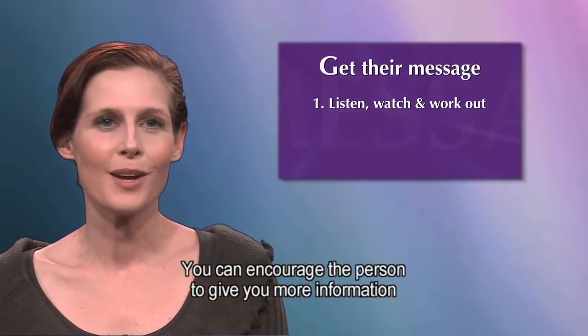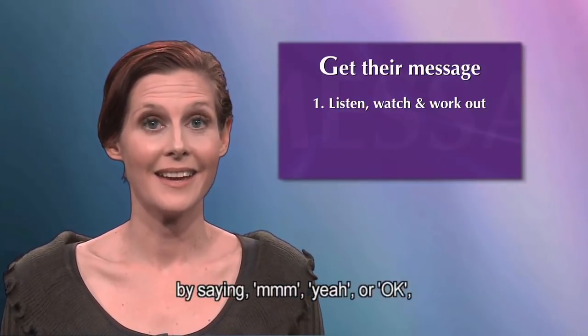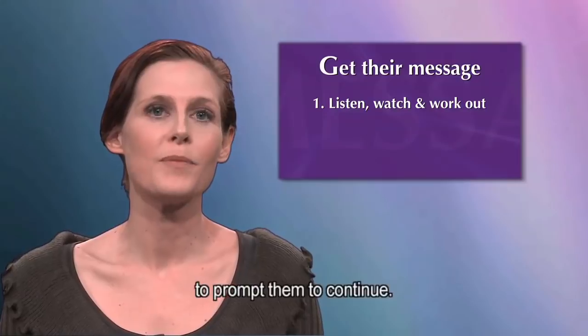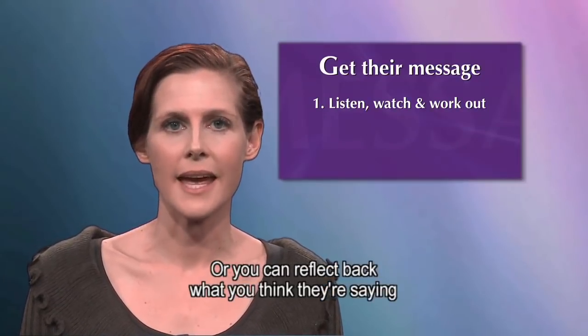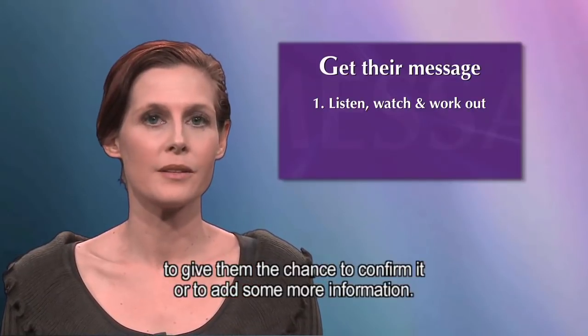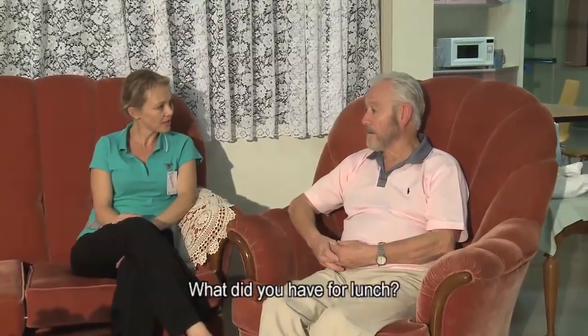You can encourage the person to give you more information by saying, yeah, or okay, to prompt them to continue. Or you can reflect back what you think they're saying to give them the chance to confirm it or to add some more information.